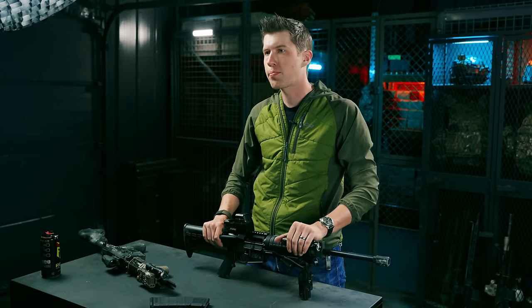So EOTech's got some good stuff. Aimpoint's got some good stuff. Holosun's got some good stuff. Primary Arms as well. Those are pretty much the companies that we recommend. We don't really recommend a bunch of the other ones out there. But again, you can go find your favorite YouTuber who's paid by those companies to do a review and probably get some confirmation bias from them. So that works pretty well, actually.